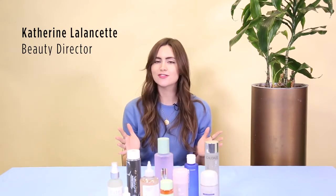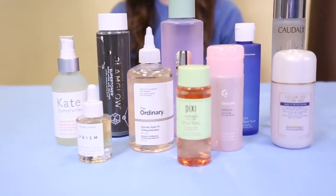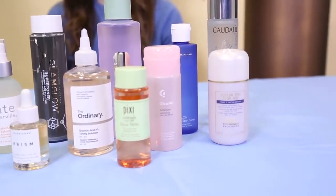In the past few weeks, I have searched high and low for the holy grail of liquid exfoliators, a potion that would give me the smooth, luminous complexion of my dreams. I tested over a dozen of them, and I'm going to take you through my top 3.